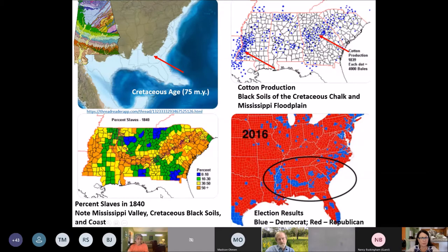And what you see is the distribution of slaves in three places: in the Mississippi Valley, along the black soils, as well as in the coastal plain, or the coastal zone of South Carolina and Georgia. This is, of course, part of the rice culture, as well as naval stores. This particular area is because of cotton plantations. And it turns out that over the years, the people stayed in this area even after being freed. And that continues in looking at the distribution of election results even today.